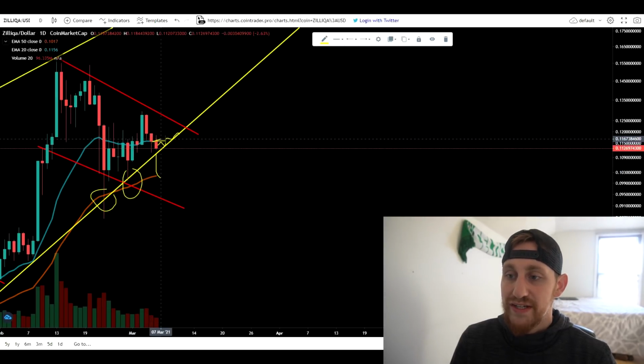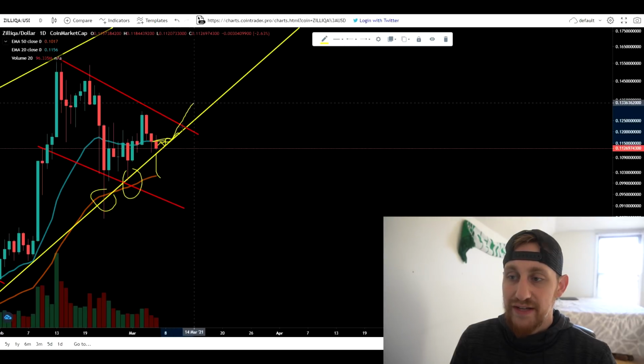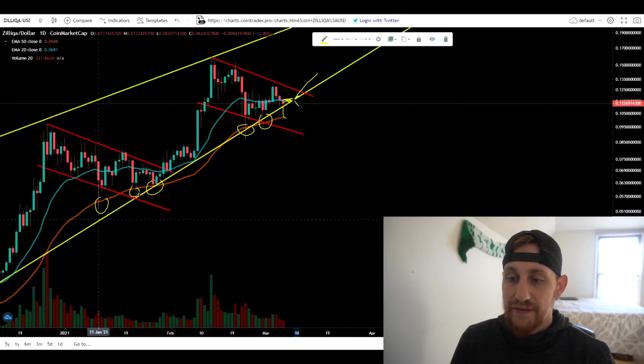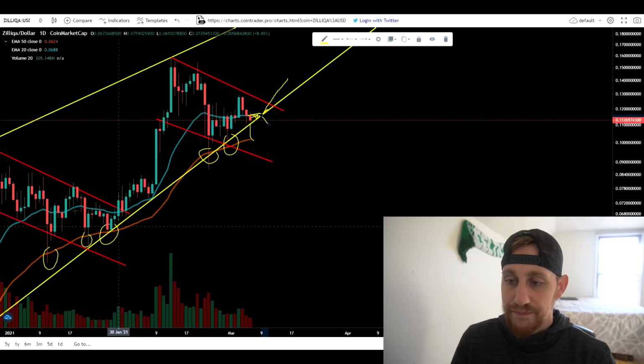So we're going to get squeezed in here, and it's going to have to break to the upside or to the downside very, very soon because you only have 1 or 2 daily candles left in here. You can see that's what happened last time, right? You were getting squeezed at the bottom of your wedge and between your 20-day moving average, and eventually you had to decide, and it decided to go to the upside.